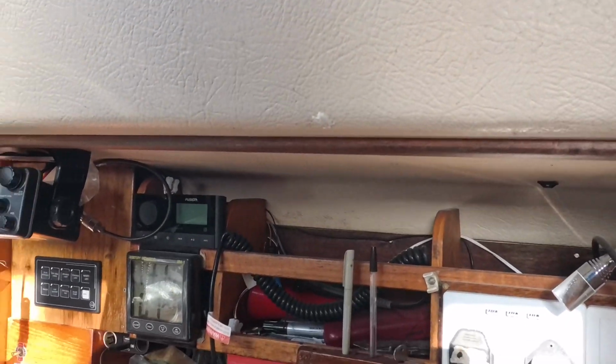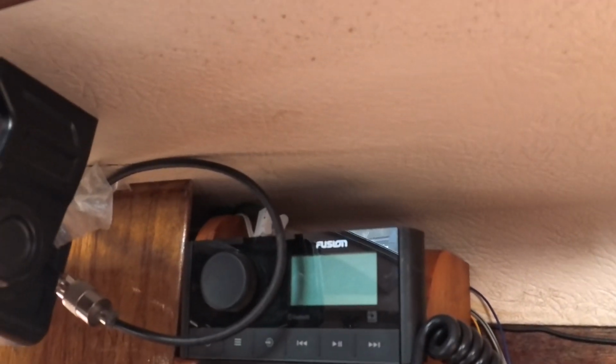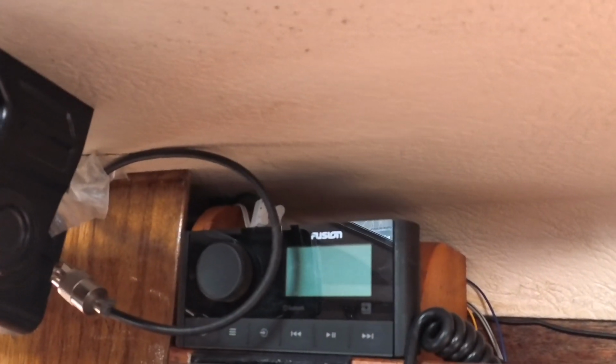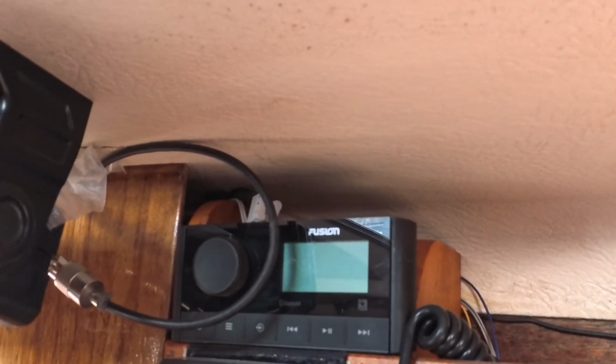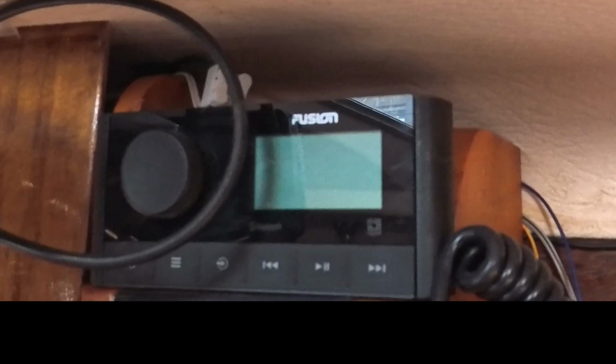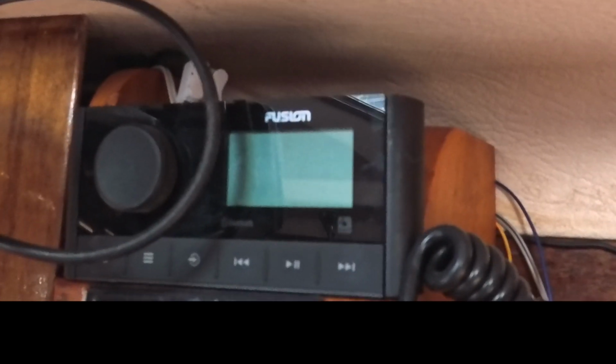acquisitions this year. The first one is the Fusion Radio. This was a fantastic piece of kit. I use this all the time. It's something that I'm very pleased to have on the boat. It's a good radio system. It works off my phone or my iPad, plus gets good signals. Great piece of kit, well worth buying.